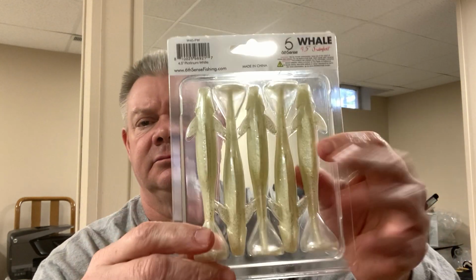There's the whale. First time getting them. They haven't been out that long, I don't think. But 6th Sense is always coming out with new stuff, so it's hard to stay on top of it. Every time I think I was making a list of the jerkbaits I have, and I was like, oh, I must have them all by now. And then I really look at the webpage and start going through my list, and I realize there's like 8 or 10 colors I don't even have.